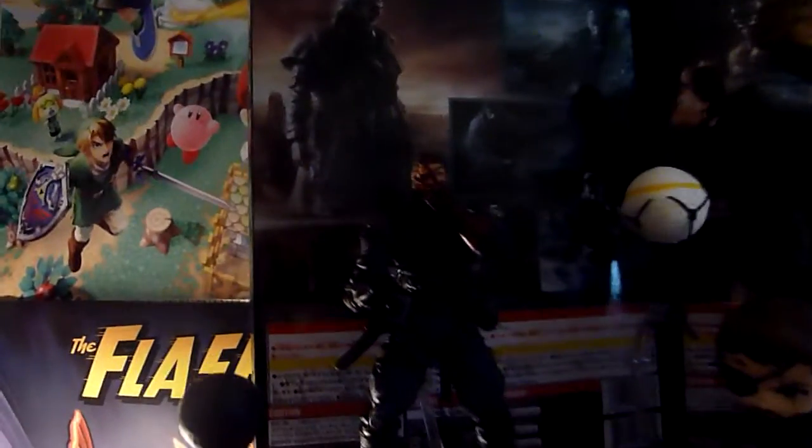But anyway, here are 2 other figures. This one I did a review on. This is the Revoltech Vulcan Log Venom Snake, which I did a review on. This is a really great figure. I really love posing him.